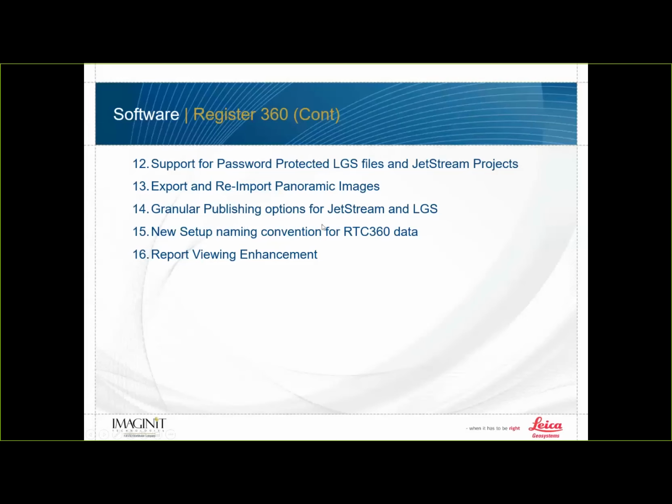Granular publishing options for Jetstream. We'll look at the Publish tab, and I'll show you some of those options. New setup naming convention for the RTC 360 data. We can look at that in Cyclone Field. And report viewing enhancement. We'll look at some of the reporting.